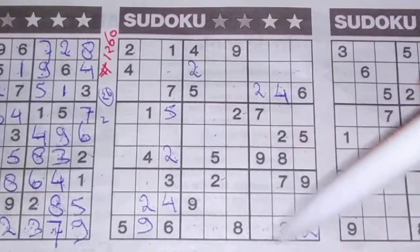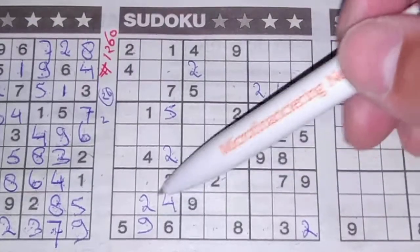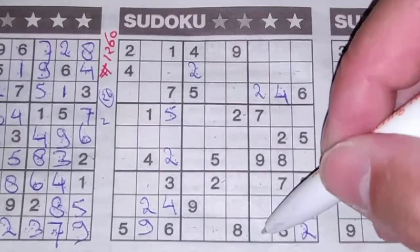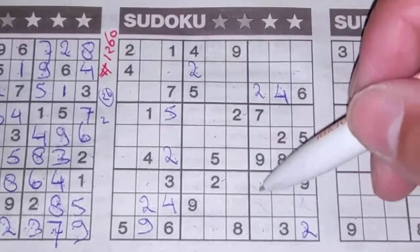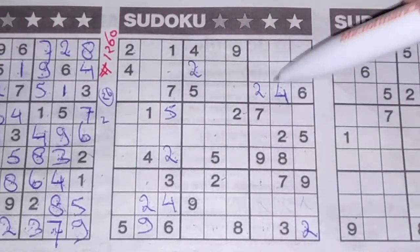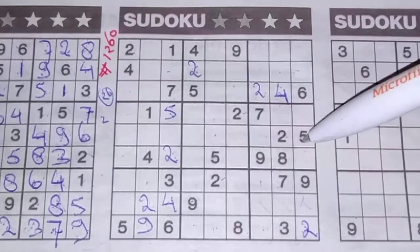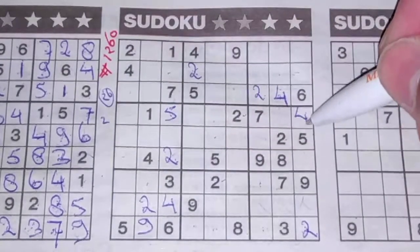In this big square, one of the missing numbers is four. We see here four, so no four in these three boxes. So the four could be here or could be there. In this column, we have a four in one of these two boxes. In the column next, we have a four over there. That means in the last column, the only two places for the four should be here or there. We see here four, no four, therefore should be there.